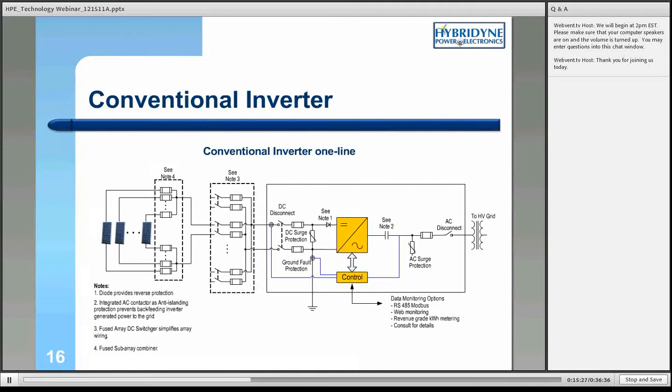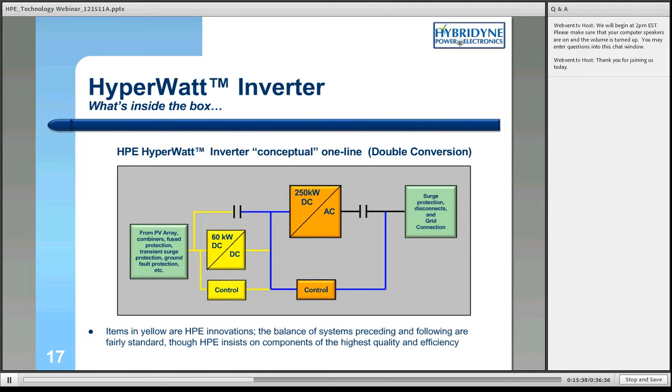This schematic shows a conventional inverter with a single-stage DC to AC conversion architecture, and that's represented in orange here in the center of the diagram. Now, this conceptual diagram illustrates what's inside the hyperwatt inverter box. You can note the 60 kilowatt DC to DC converter in yellow, preceding the 250 kilowatt DC to AC conversion step in orange. And really the heart of the difference between a hyperwatt inverter and other conventional inverters is this yellow section, although we're using the highest quality components in the balance of systems throughout the inverter.